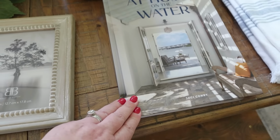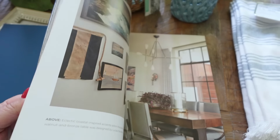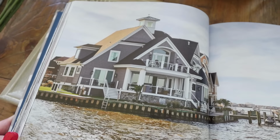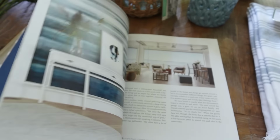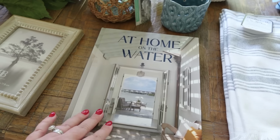I thought it was perfect for our summer theme that we're going for here, our coastal theme. And it's a really beautiful home decor. Look at this house. Oh, what would you give to live in this house? Like right on the ocean. But I thought this was beautiful. Exactly the vibe we're going for with the coastal everything.